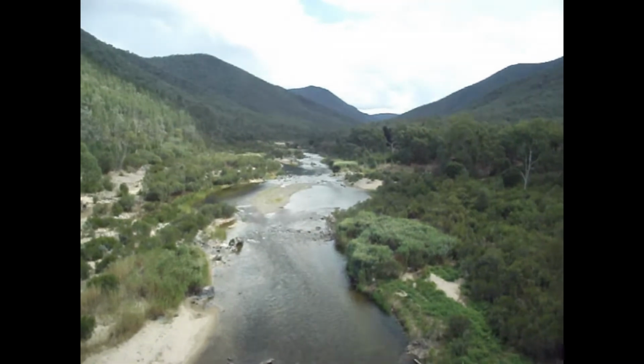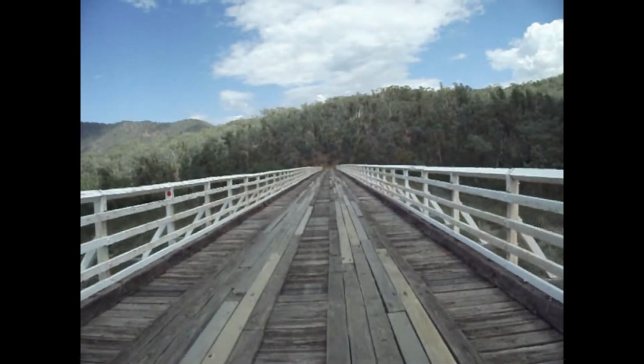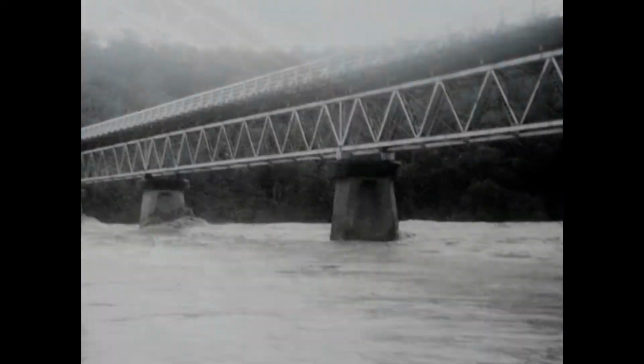McKillops Bridge was built back in 1936. At the time it was the largest welded bridge in Australia. You may wonder why the bridge was built so high, but the Snowy River has a history of huge floods, as can be seen in this picture taken back in 1971.